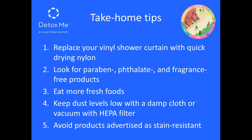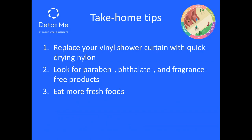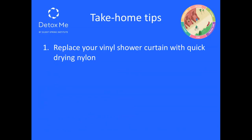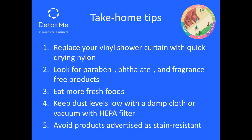I really love that for each of the categories, children, home, food and drink, cleaning, personal care, there's a little top 10 list of the top 10 tips. That's my favorite part of the app.